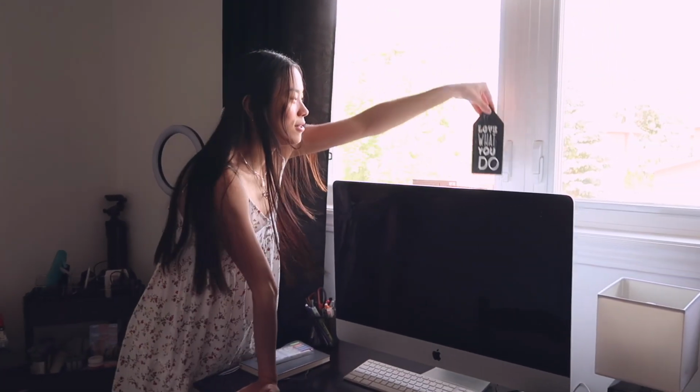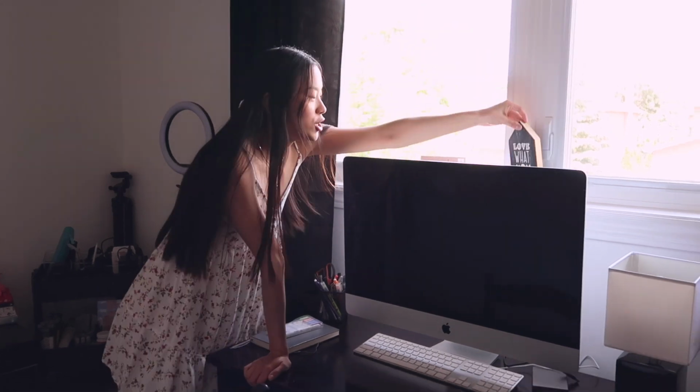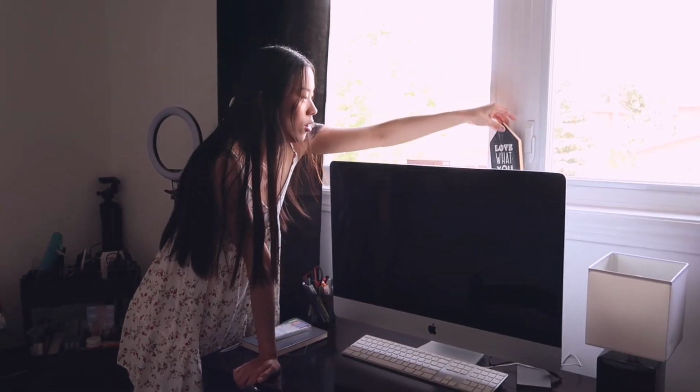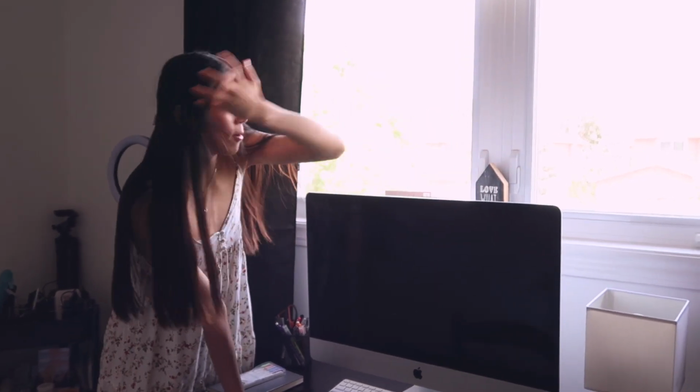On my windowsill is my favorite part. I have a little block that says, love what you do. It's my favorite quote, do what you love and love what you do. I only found the second half of it though. Then I have two little crystals here, except they're kind of weird. Sometimes they make puddles on my windowsill, and I think that's a bad sign. I don't know. Let me know if you know anything about crystals down below.